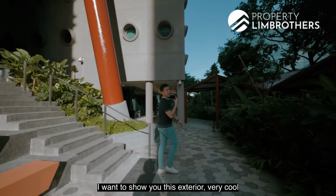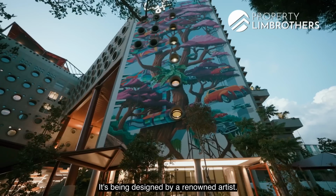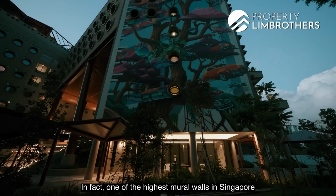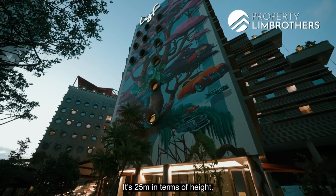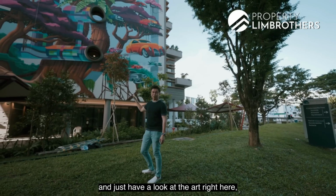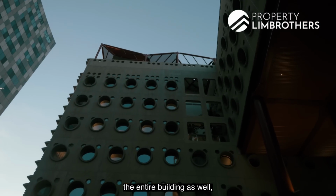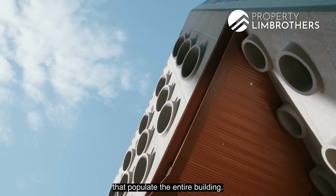I want to show this exterior, very cool mural on the wall. It's being designed by a renowned artist. In fact, one of the highest walls in Singapore on a private development. It's 25 meters in terms of height. And just have a look at the art right here. It's fantastic. Over here, you can have a look at the entire building as well, with the beautiful round-shaped windows that populate the entire building.